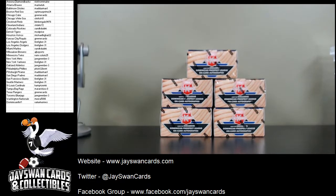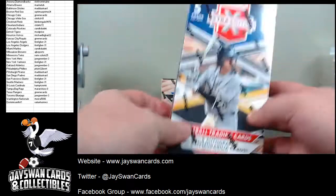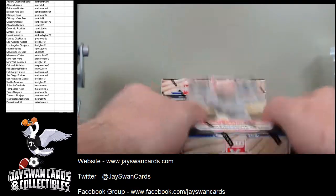Good evening, everybody. Tonight we've got a 5-box, 1/4 case break of 2020 Panini Elite Extra Edition Baseball. So thanks for joining up for this hopefully wallet-friendly break of Elite Extra Edition. So I'll go ahead and jump right into this.